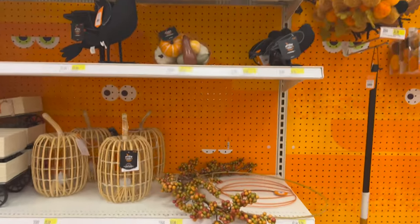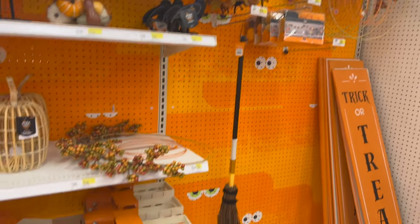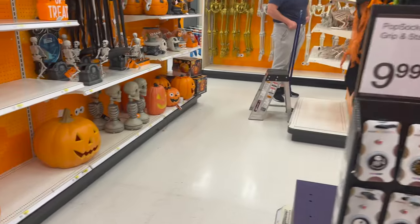The car seats. These are so cute. We also have these Halloween ones. Well, these are kind of like fall Halloween. There's the little trick or treat sign you can put by the door. Can you, like, mommy? Yes.